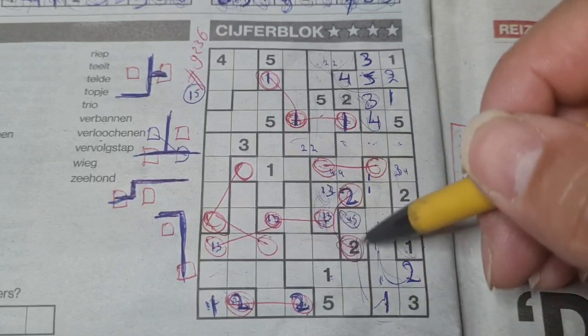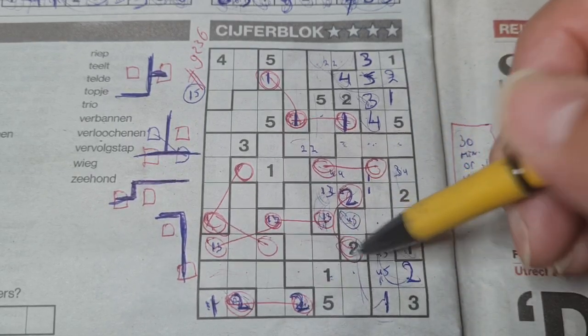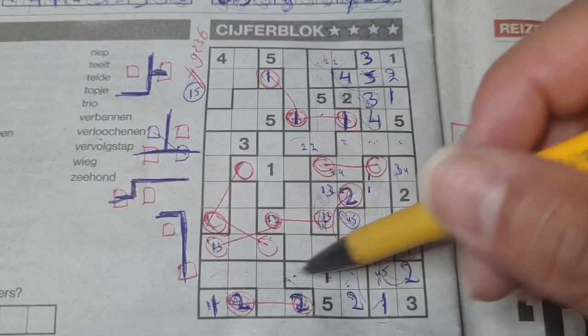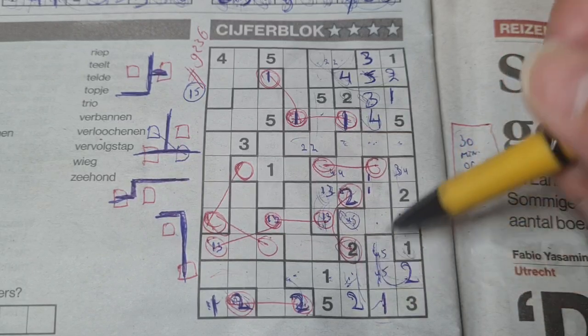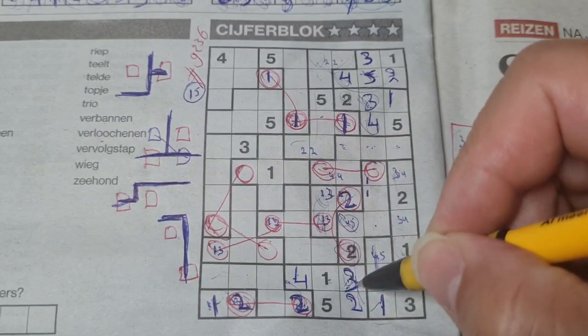2 numbers left in this area for numbers 4 and 5. This box can be 2. That box can be 2. So 1 box left for the 2 in this area. It's supposed to be here. 2 numbers left in this area for numbers 3 and the 4. Well, I cannot place the 4 there because we have a double 4 there. If I place a 4 here, I cannot fill any 4 in one of those 2 boxes. So the 4 is supposed to be here and the 3 goes there.